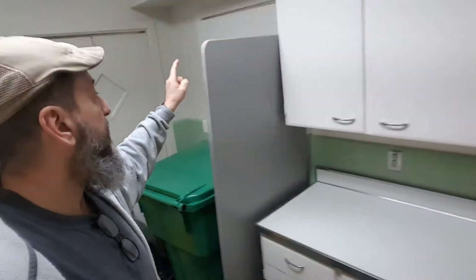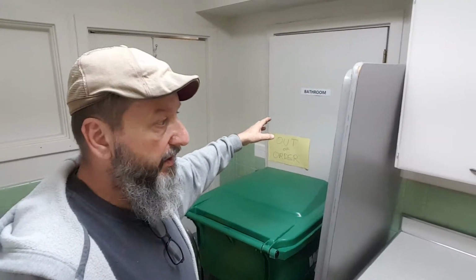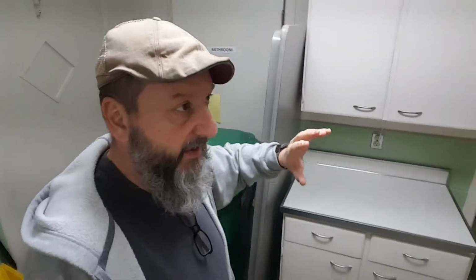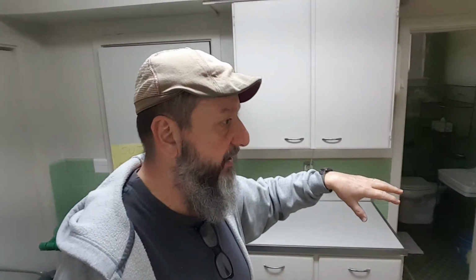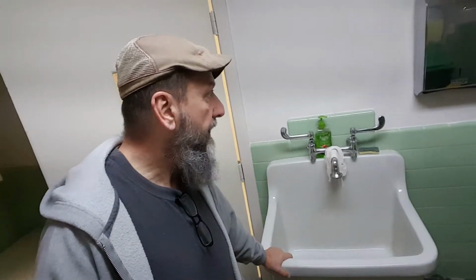There are 2 bathrooms here. There's one and there's another. Both of these have commodes, sinks, and showers. Originally this was the prep room for surgery, so all of the disinfectants, the sterilization and the cleanup would go on in these rooms. So you've got these deep well sinks here as well. This door goes through into what we call the meeting room or the cafeteria, or what used to be the surgery room.